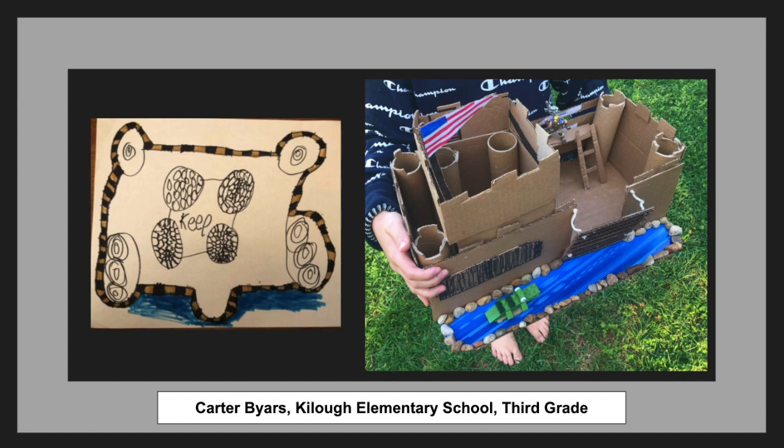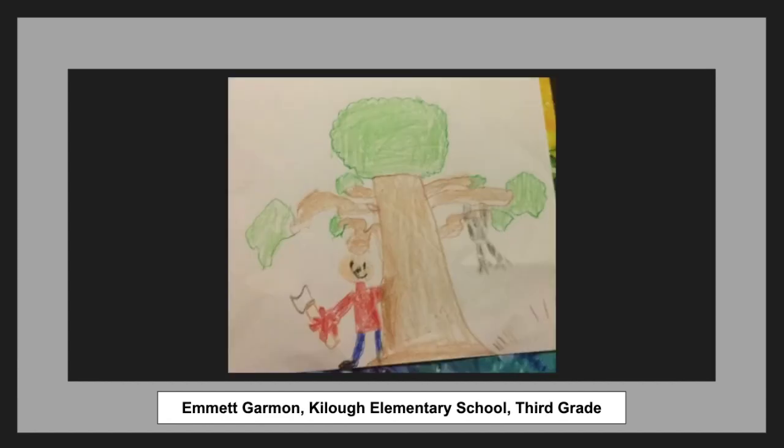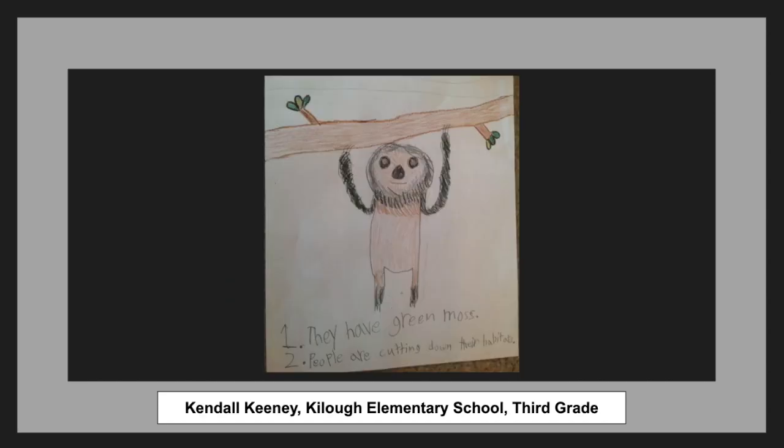This castle model was built by Carter Byers. Carter included a lot of details like rocks around his moat and an alligator in the moat. You can see in his castle map, also pictured, that his map design and his castle model match. Carter is in third grade. This drawing by Emmett Garman shows a sloth in its tree home and also a person getting ready to cut down the tree. Emmett is in third grade. Kendall Keeney has drawn an up-close view of a sloth hanging from a tree. She's also showing how sloths have green moss growing on their fur. Kendall is in third grade.